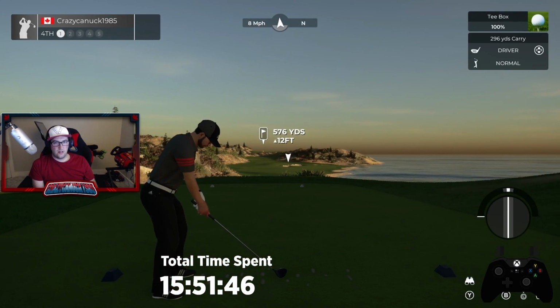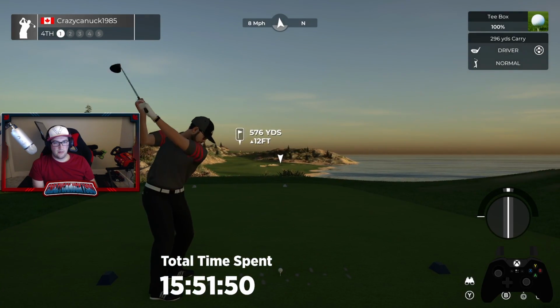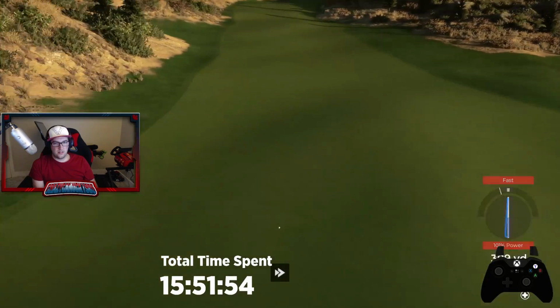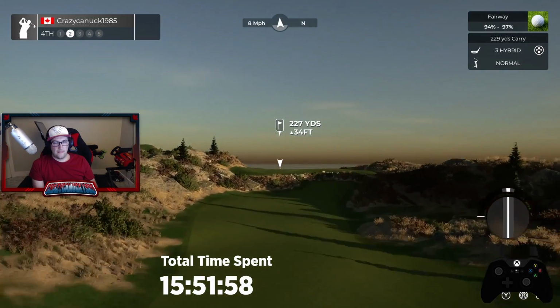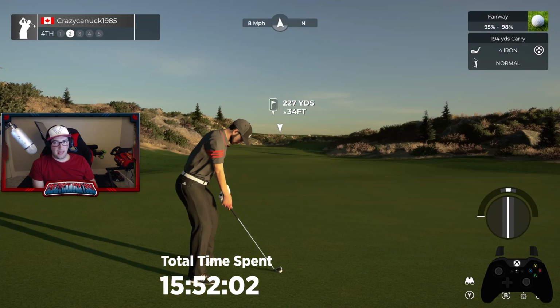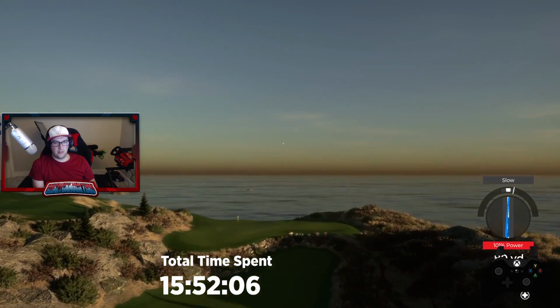Give this one a go. With this wind, should be able to bomb it over those cross bunkers. I mean, any wind, you should be able to hit it over those. Leaves you an uphill approach into a tricky back green here. Not sure if I got enough club on that. Ooh.